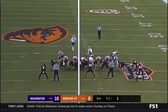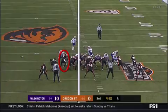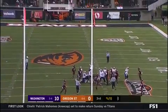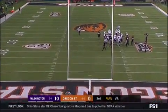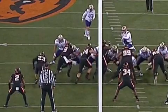This is a really good alert to get this defensive holding foul. This is sometimes referred to as a pull and shoot. You can see that number 9 on the defensive line on this field goal play grabs the offensive player and pulls him aside to allow his teammate to get through the gap a little easier. So good job to get this as a defensive holding foul.